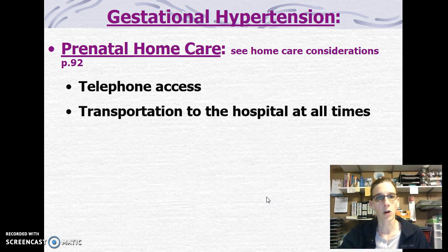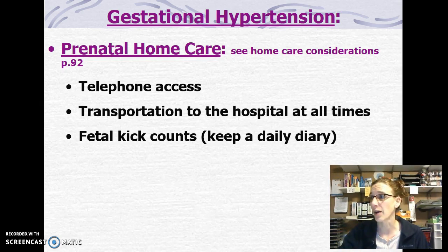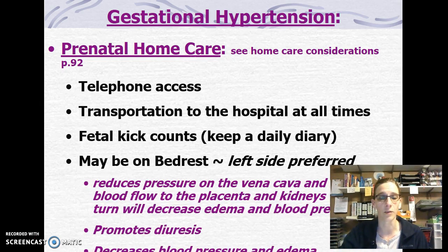All right, prenatal home care, we've got to make sure there's telephone access and transportation to the hospital at all times. So I think we mentioned this when we discussed it previously. That does not mean you can stay home with your child. There has to be someone there that can take you to the hospital at all times if they let you go home.